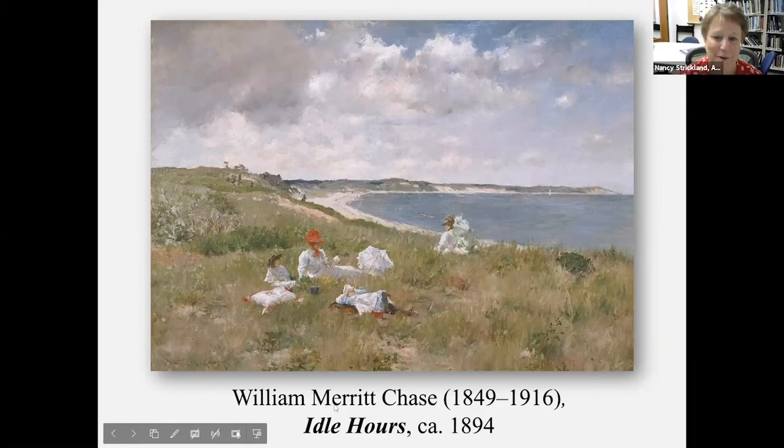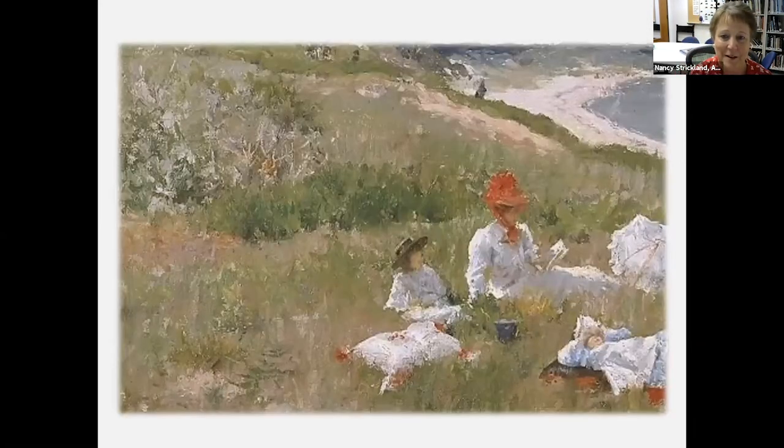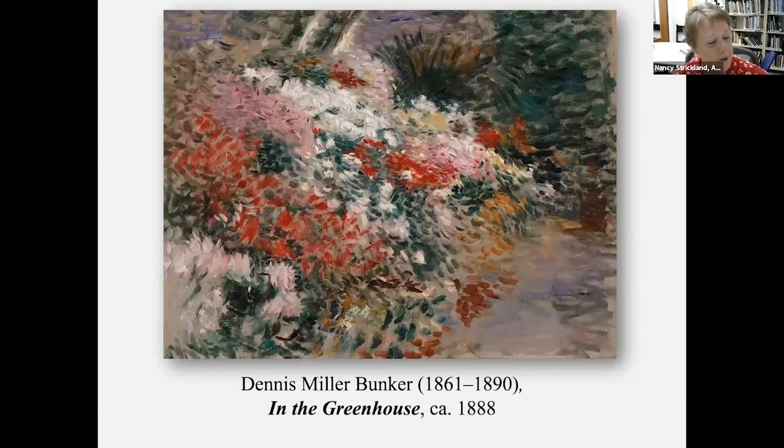So let's see what we got next. Oh, now, had we been able to be in the galleries today, which I was really hoping to do, we'd have looked at a second painting by Dennis Miller Bunker that is a very realistic looking portrait, not impressionism at all. But you can see artists will go through and they'll see new trends and they'll experiment with new things. This is Dennis Miller Bunker's In the Greenhouse. This one, and then he also painted a companion painting called Chrysanthemums. And there was a woman whose name was, just a second and I'll get her name.